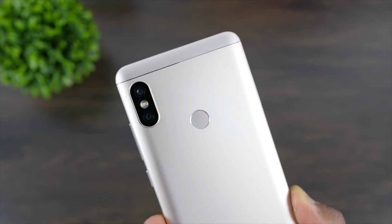So in this video, I'll share my initial impressions on the Redmi Note 5 Pro after using it for more than 72 hours. My name is Saurabh Nahar, you're watching All About Technologies. Let's begin. Let's start with design and build.